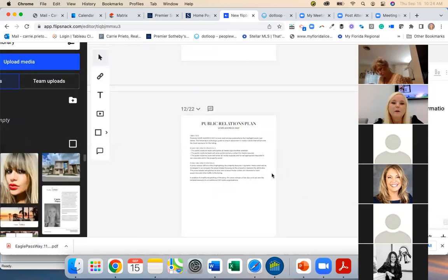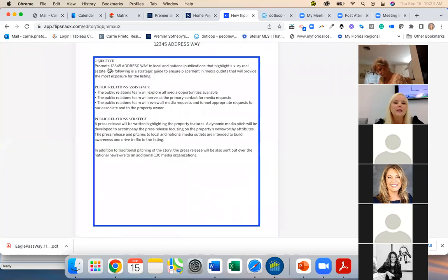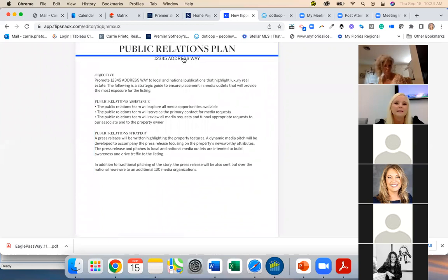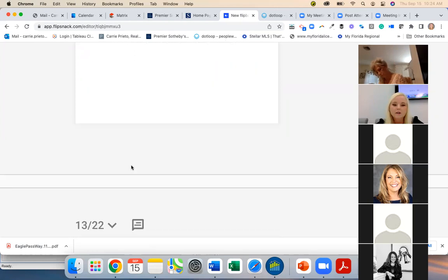Public relations page. This you don't have to change, but every page is going to have the address. You see this? That's the only thing you're going to have to change, the address. You add the address to each page. But all the stuff that they're doing is the same, right? So you just leave all that.